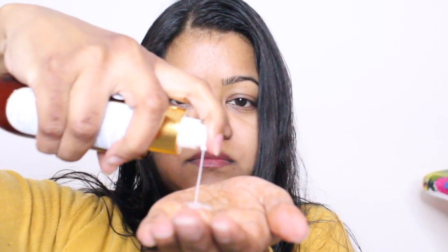but I feel that the moment you apply it to your hair, to your damp hair after you've shampooed and conditioned, and let your hair air dry for some time, that's when you apply the serum. Take it on your fingers, on your palms, and just run your fingers through your hair.